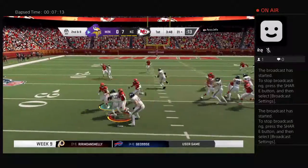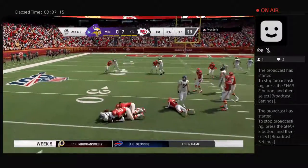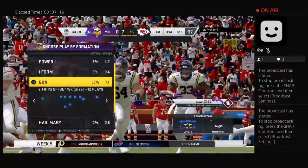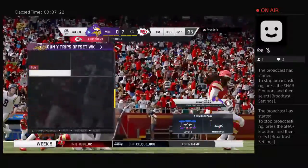On 2nd down, it's Cook. And he'll lose yardage, brought down at the 32. That backs him up 1 yard and brings up 3rd down.